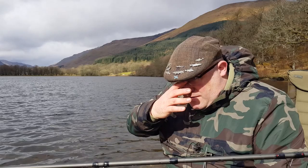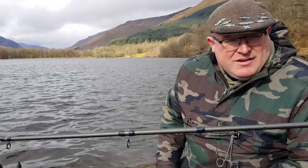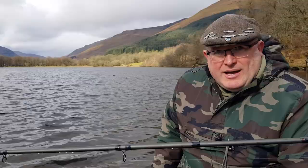Right, so I'm using the alarms, and there's a few reasons for that. I occasionally fall asleep and don't want to miss a bite. But also, when you're filming, or if I'm filming Alex or trying to get some shots, you can't always keep an eye on the rod tip. So that's one of the reasons why I tried this technique today.